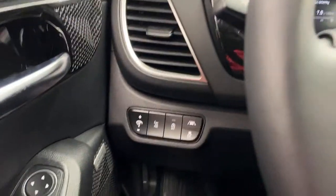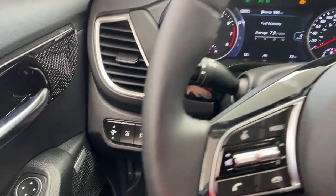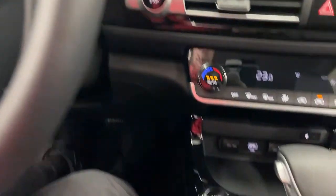The auto start stop system, if you're concerned about fuel efficiency, this car can turn itself off at stoplights and turn itself back on when you release the brake pedal. It doesn't have to be stoplights, but when you come to a stop. Let's just look again here.